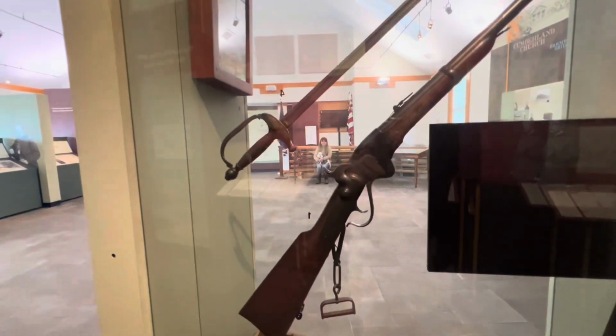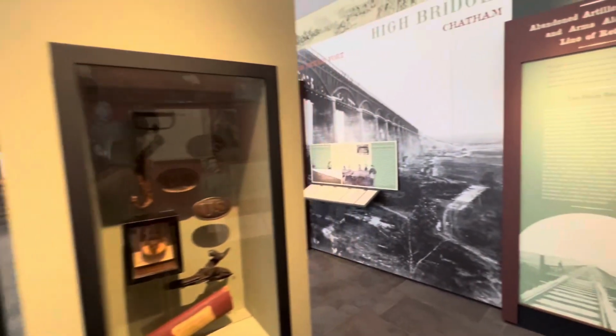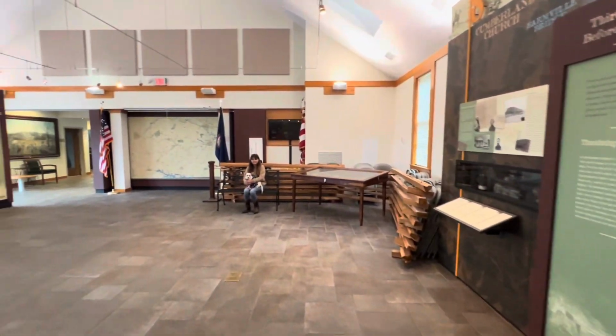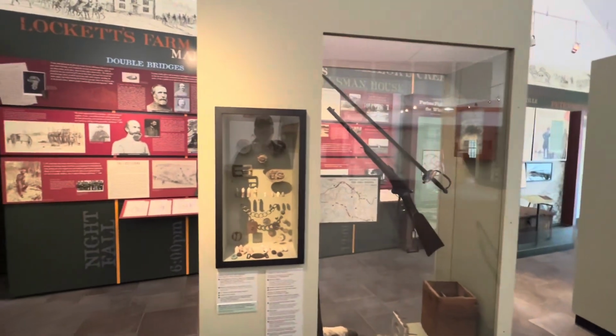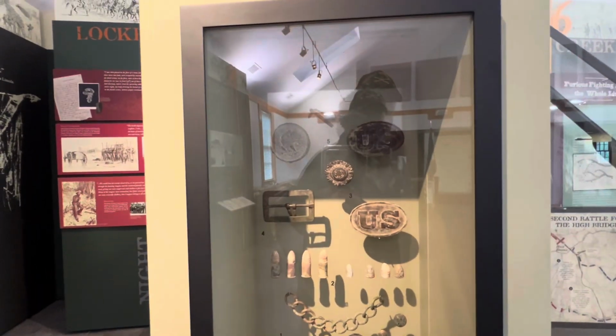Spencer rifle. Talks about High Bridge. Buddha Mom sitting there waiting on me. And I like the front side of this too. This is neat. Some war artifacts.